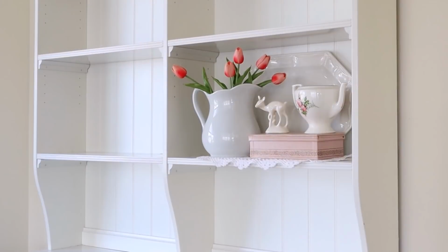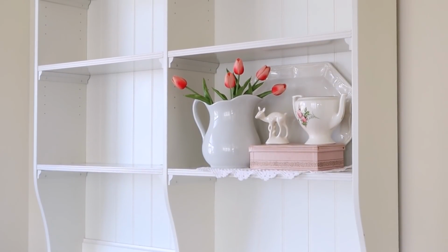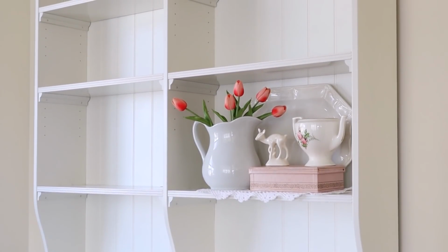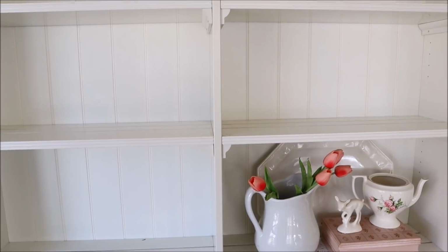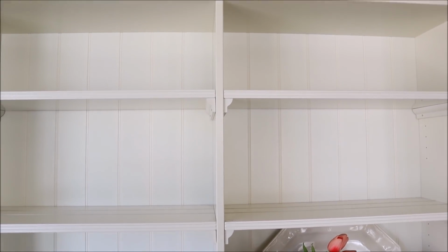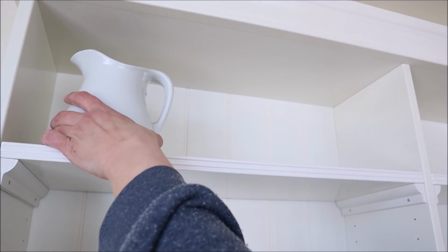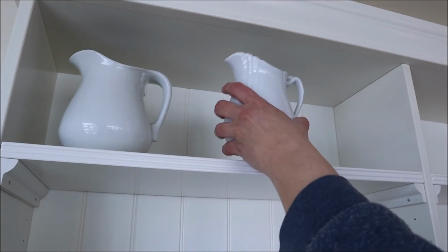I'm going to go ahead and start with the hutch. I did do one space last week because I was in desperate need to just decorate something. I haven't decorated in like a month and a half. But as you can see, the rest of the hutch needs a little help as well. So I'm going to start at the top and work my way down.